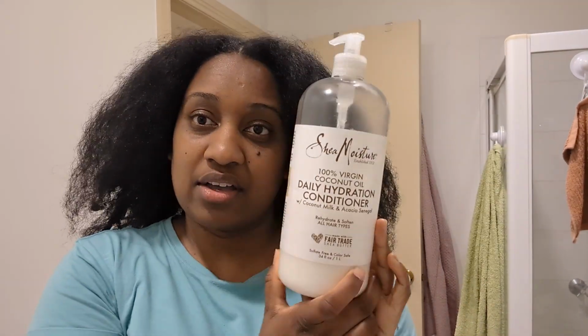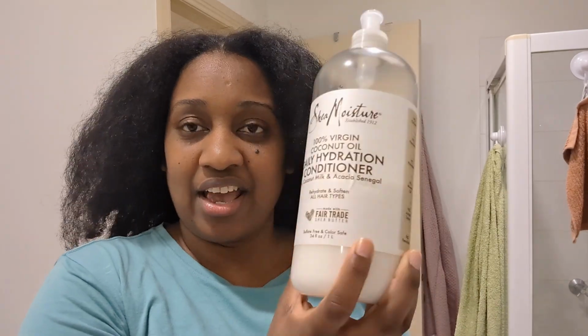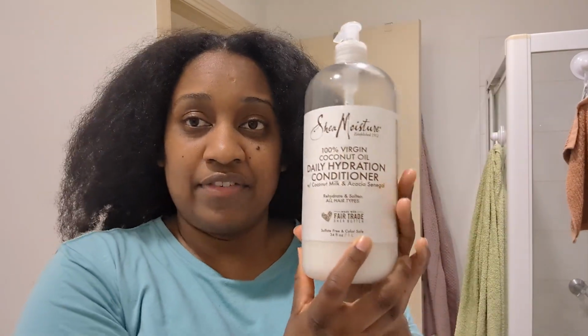This here is my conditioner. This is Shea Moisture coconut oil scented, I guess. And look at this bottle, it's big. One liter bottle. This is gonna last me a while and I use quite a lot of this product to detangle my hair.